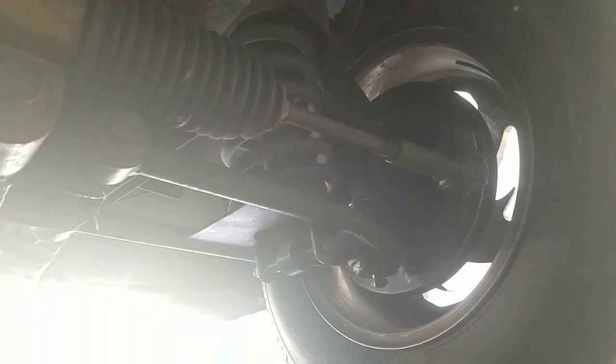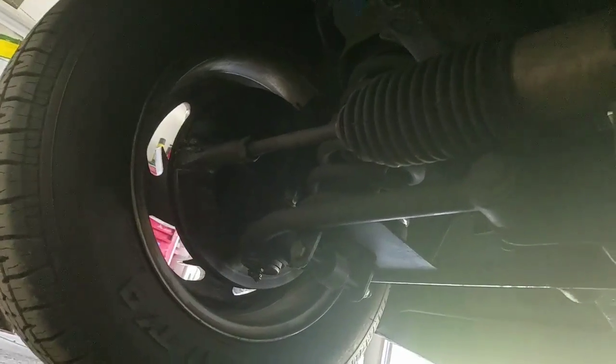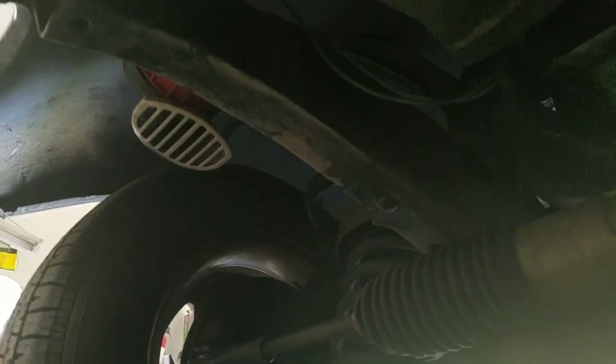Rack and pinion, coil over front. Disc brake setup. Suspension is very clean. No evidence of any kind of damage in the rails ahead of the spring pockets. That all looks really nice. I know that lighting's a little weird, sorry about that, but there's better still photos if you want to look a little deeper, but same conditions apply on this side.